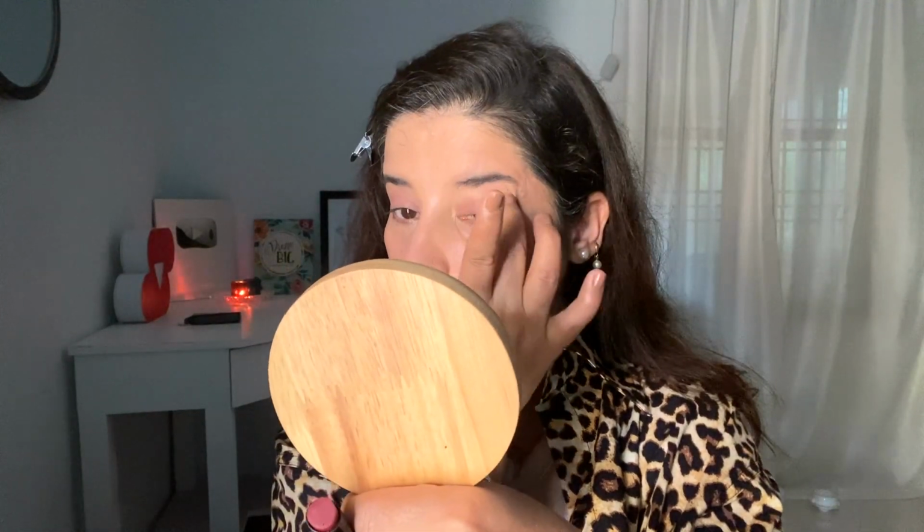Just adds warmth to the lids and doesn't make it look that washed out because of the concealer that we applied. And then obviously I'll apply the same color on my lips. I don't like applying lipstick during the daytime. I like to apply it as a tint kind of thing. So I'll just apply a little bit like this and go over it with my fingers.